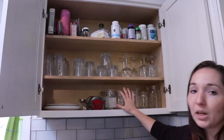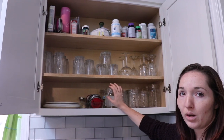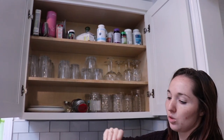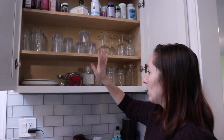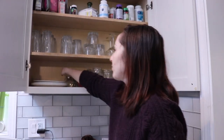This cupboard is where we keep our mason jars, which have become a huge part of our daily life, buying bulk. So I keep them here with the lids. Sometimes we even use them as cups for the kids. This is what I'm trying to transition them into, but of course they spill much easier, so I have to be careful of that. Our plates and then our bowls go here.